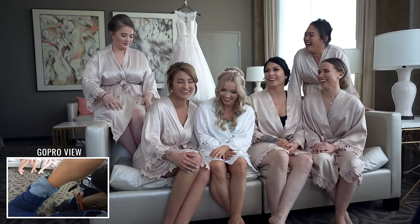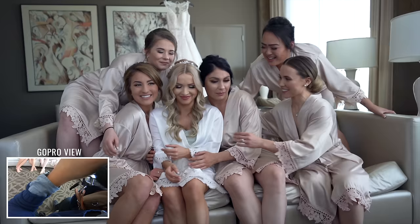And then if you can, everyone try and hug Michaela. Nice tight group hug. Yes. And then just look at each other while you're hugging.